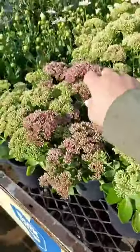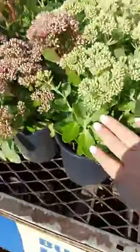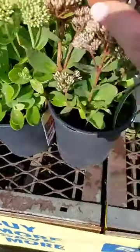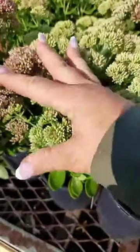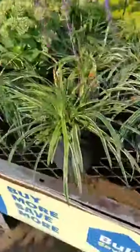So if you're not in love with the pink color, you can get some that turn red. They have some with different colored leaves. So if you don't love the bright green leaves, they have some leaves that are like this color. They're a little bit like a maroon color. I've seen it where they're a maroon color leaf and then a bright red top. Pollinators like these too. Here are some grasses.